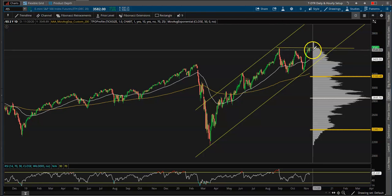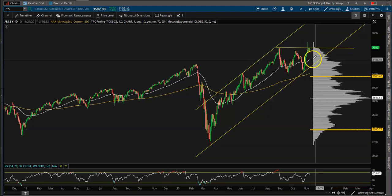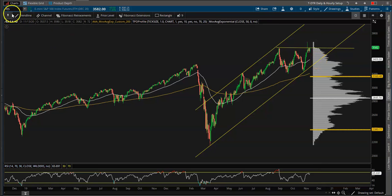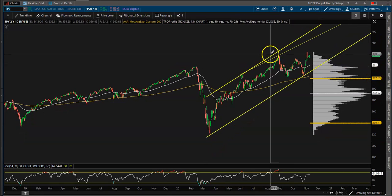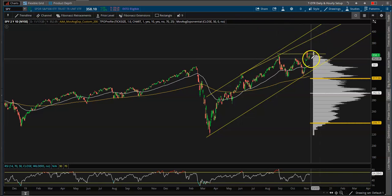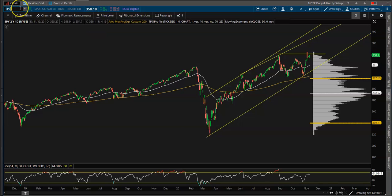But again, next week, if we take out the 3,500 level, I would give it on the S&P, watch out for it to maybe come back to the 50, or at least to this trend line of around 3,400. SPY, give you guys some levels for SPY, same exact thing, look above and fail, maybe roll back over, maybe below the 350 levels, we'll call it, okay? And maybe we get down to the 340s, okay, in SPY. So we'll see how this works out.